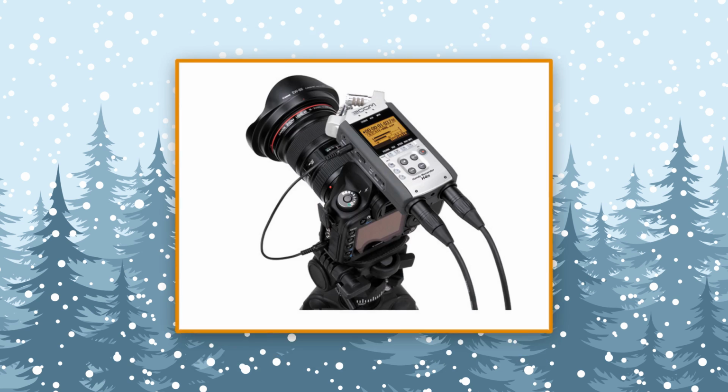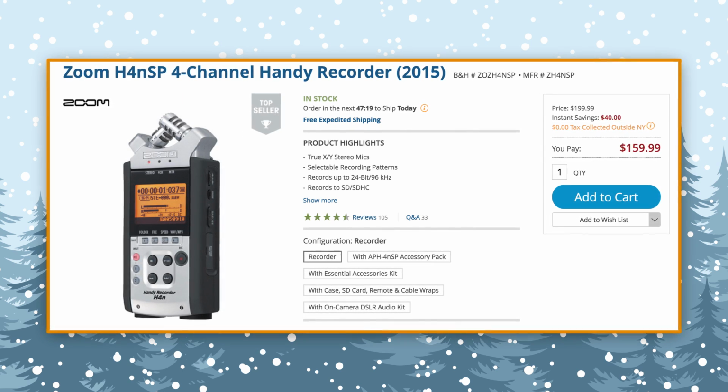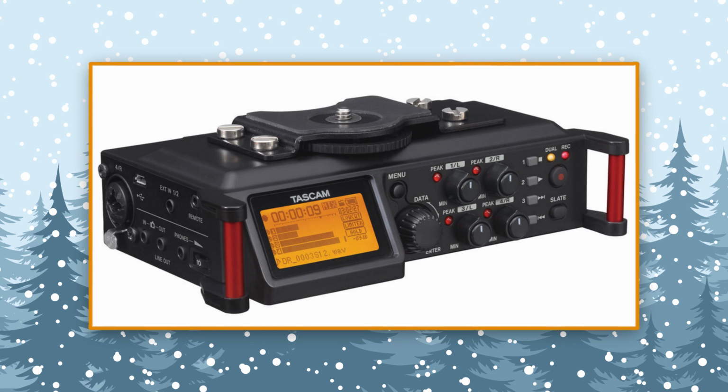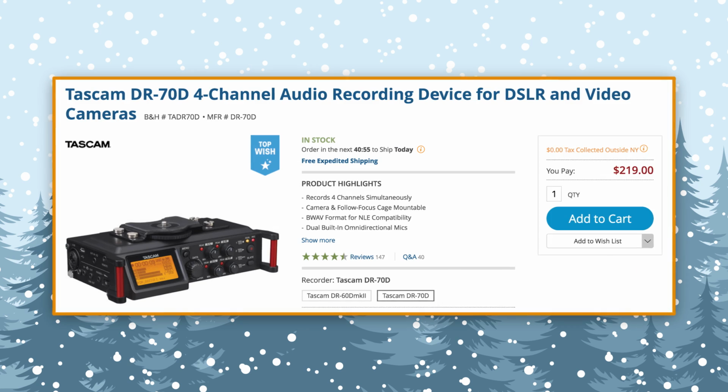For recorders, I still love the Zoom H4n. You can get some excellent quality out of this recorder for just $160. Its form factor is a bit odd for most field recording, so if you want something more logical for that, go with something like the Tascam DR70D. Even better quality and not much more cost at $220.